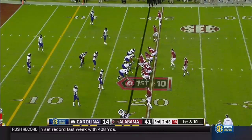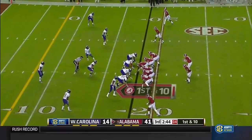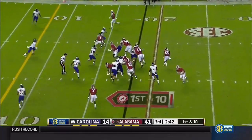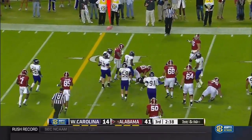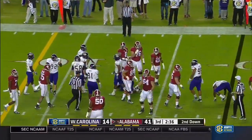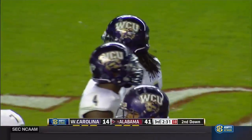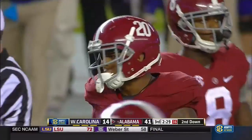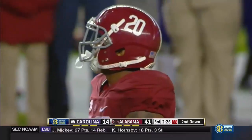Heading towards the end zone to our left. 2:47 remaining in the third. Bama up big over Western Carolina. Coker on the inside give. Nice big hole. Tyron Jones cuts inside a tackler and gets down to the 12-yard line. He's down, leaving him a 3rd and 3 for the Crimson Tide. Dominic Jackson was the man he cut inside of with help from Bradley Bozeman.